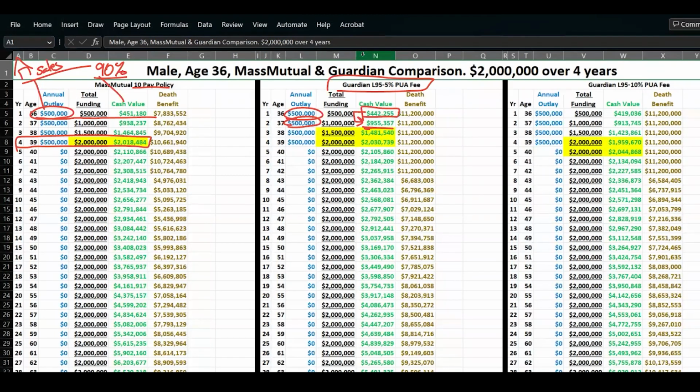If you look at this, back to the Mass option, year 1 to 2, you paid in $500 and you got less than that back. You were at $451 at the end of the first year. If you got your full $500 back in year 2, what would you be at? $951. We're a little bit less than that. So that L95 with that 5% PUA fee is the only option where we see a positive growth rate or positive cash value growth by policy year 2 and a break-even point between years 3 and 4.